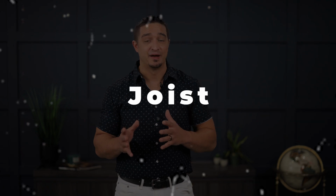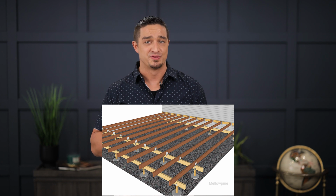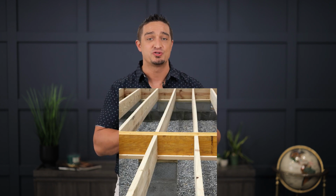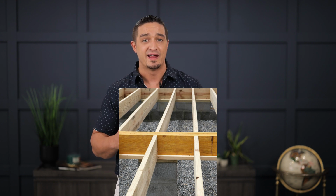Finally, let's talk about joists and how their direction can help you identify load-bearing walls. First, what is a joist? A joist is a critical part of your floor system which spans horizontally, carrying and evenly distributing the load of the floor and everything on the floor down to vertical structural members such as columns, foundation walls, and so on.